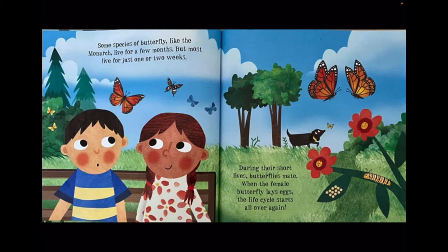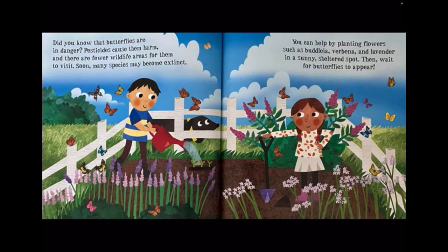Did you know that butterflies are in danger? Pesticides cause them harm, and there are fewer wildlife areas for them to visit. Soon, many species will become extinct. You can help by planting flowers such as buddleia, verbena, and lavender in a sunny, sheltered spot. Then wait for butterflies to appear.